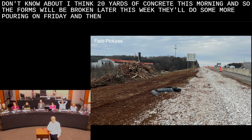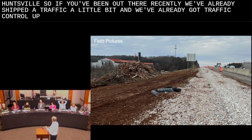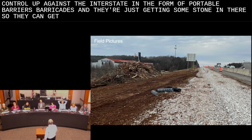And then here, I'm looking towards Huntsville. If you've been out there recently, we've already shifted traffic a little bit, and we've already got traffic control up against the interstate in the form of portable barriers, barricades, and they're just getting some stone in there so they can get in and out of the work zone.